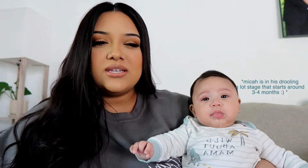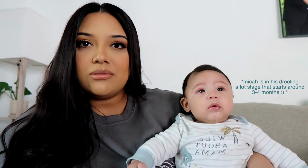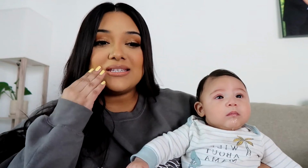I did see on TikTok there was this drink called Body Armor that a lot of the moms were using to up their supply, and it has coconut water and electrolytes. But I noticed it had a lot of sugar in it, so I use the Body Armor Light, which has no added sugar.